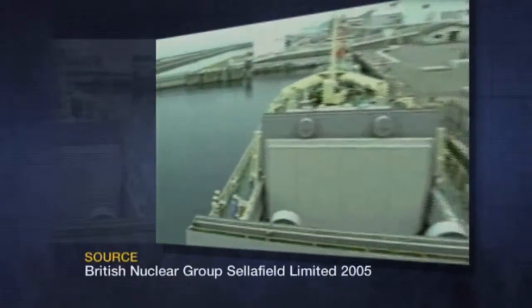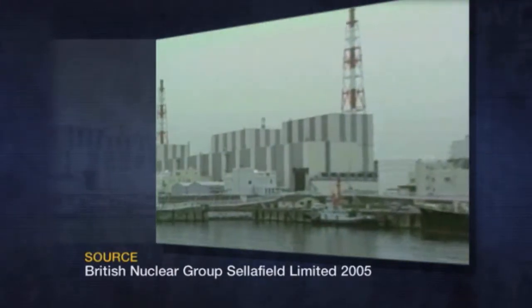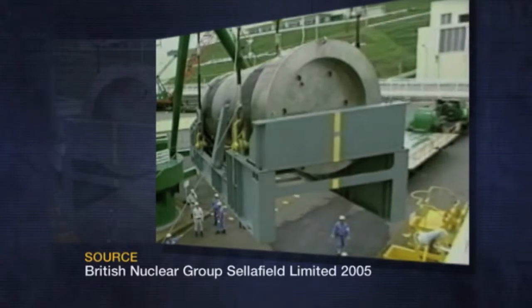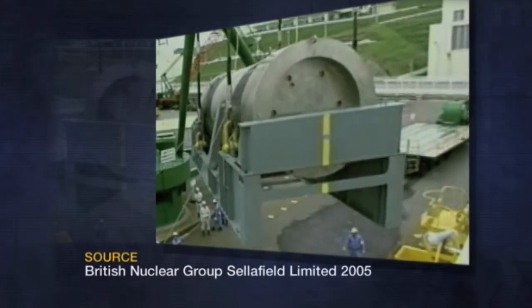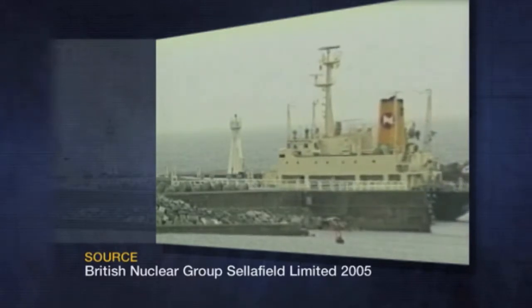Sellafield and The Hague have also been destinations for some of Japan's used nuclear fuel, which arrives by ship for reprocessing. Since 1975, over 170 shipments from Japan to Europe have been safely and successfully completed, involving more than 2,000 flasks and covering a total distance of 8 million kilometers.